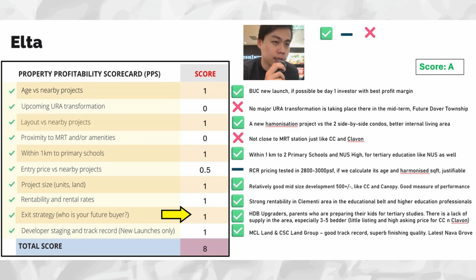And if you look at PropertyGuru, there are very few listings for 3, 4, 5 bedrooms because there's a lack of supply. And these listings are typically asking for very, very high prices as compared to last transacted. So if you purchase Elta at launch, you are well positioned to make good profit and sell at a high price, as there is little competition for your pricing because nobody wants to sell.